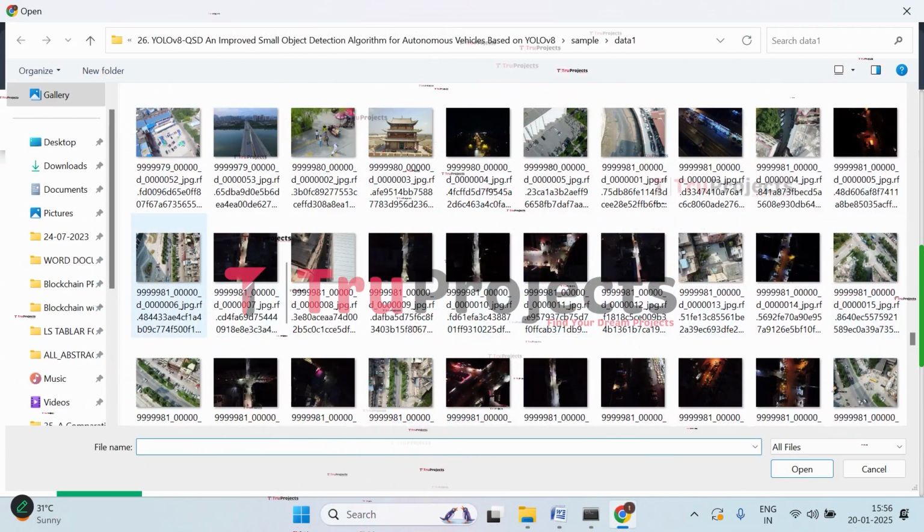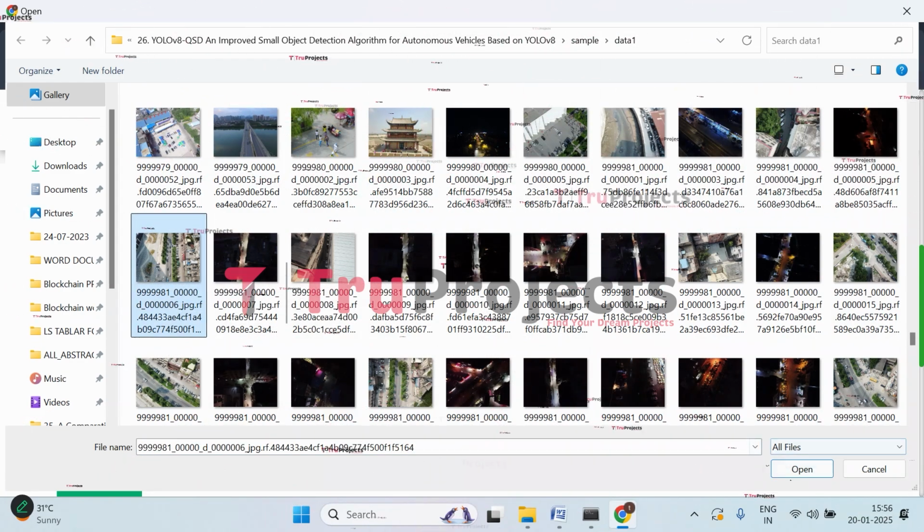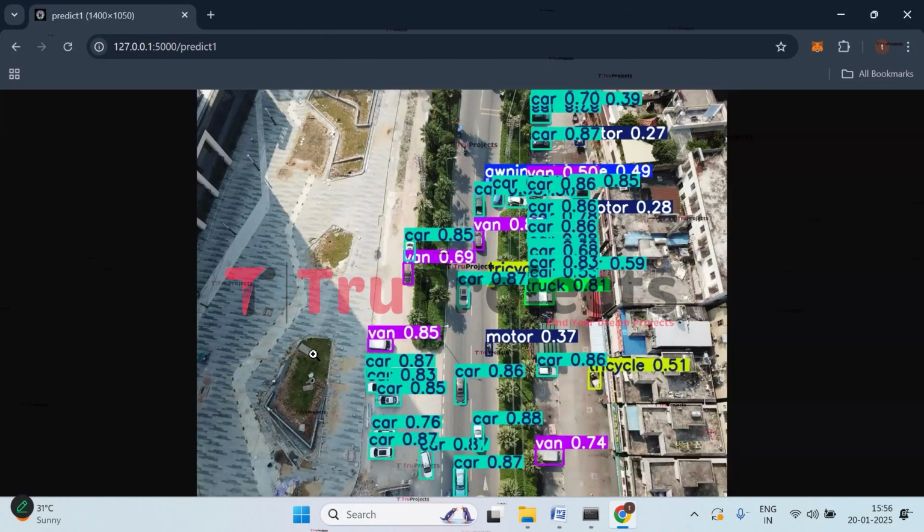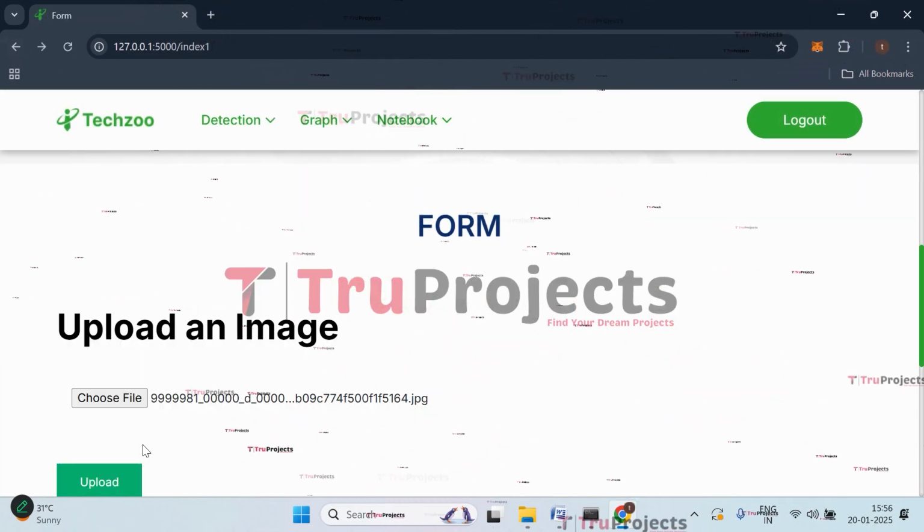So now let us upload this image. Click on open and now upload it. So here you can observe, right? A van has been detected, multiple cars are detected, and a tricycle is detected. You can observe, right? A tricycle is detected, and an oil tricycle is detected here. Let's get back. Now let's do detection with the dataset 2.